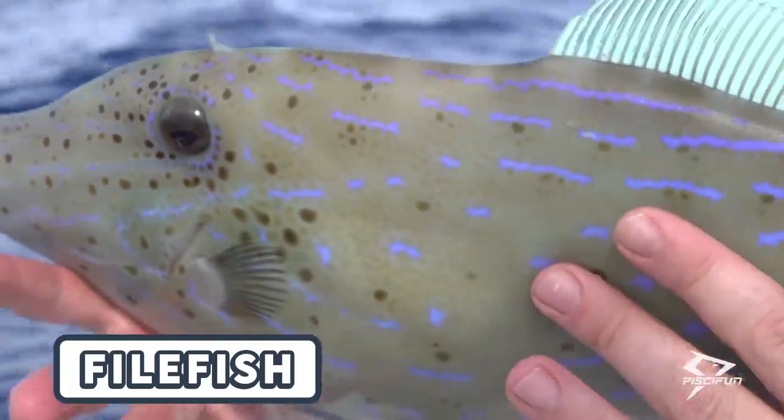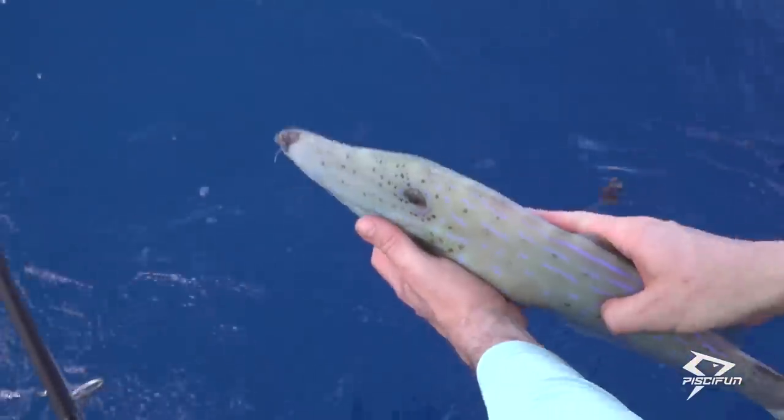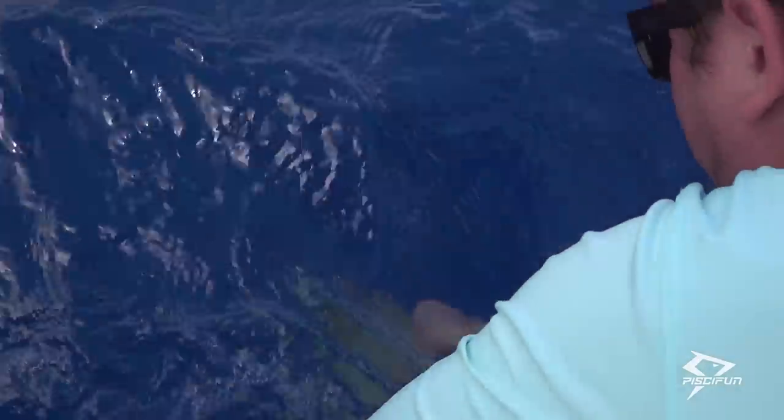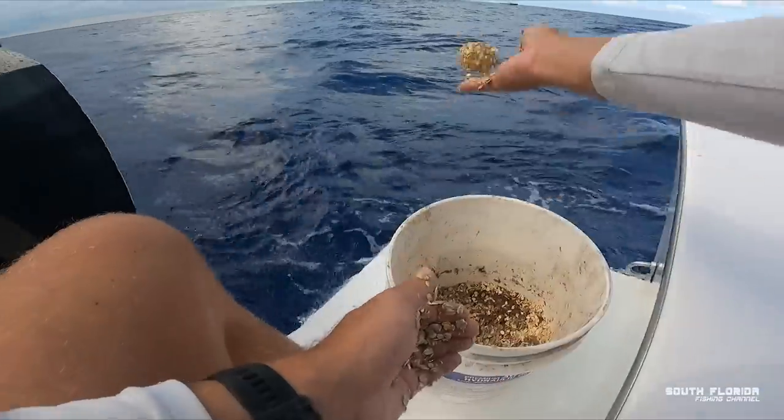Wow. He's got some crazy blue colors on him. Oh, let's get him back. He's trying to escape from you. Look at these beautiful balls, oatmeal balls.